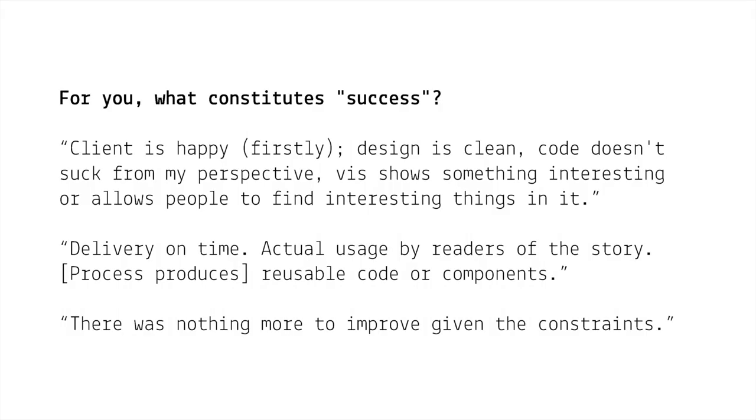So I had some interesting responses. First, people define success really differently, and I think this is interesting to look at. This first person here: the client is happy, so the freelancer, obviously, the design is clean, code doesn't suck, the visualization shows something interesting or allows people to find interesting things in it. Another person: I delivered it on time, actual usage by readers of the story, not just a casual, oh, nice map. And reusable code or components.